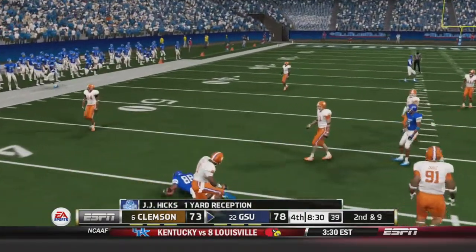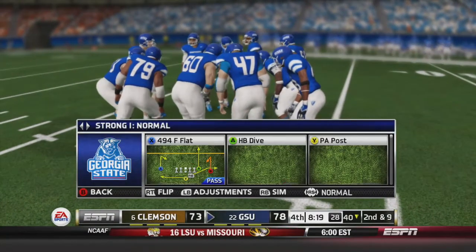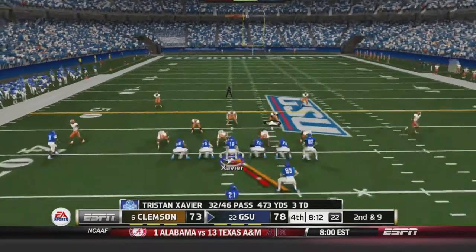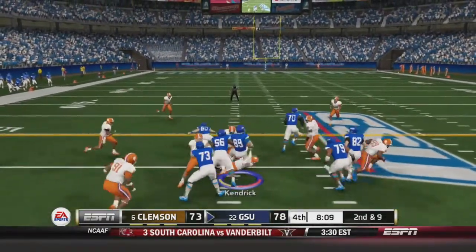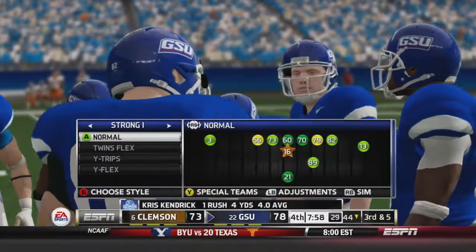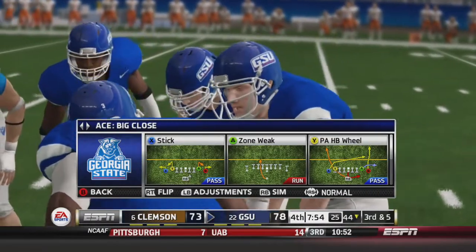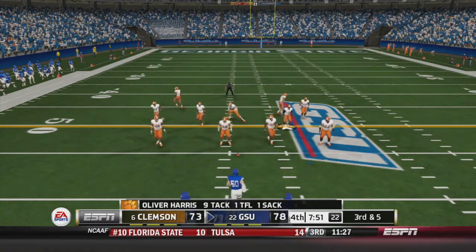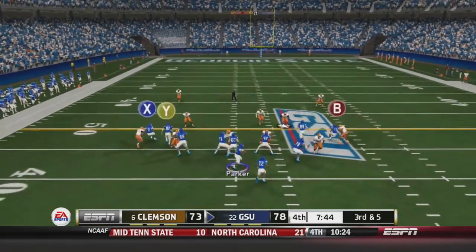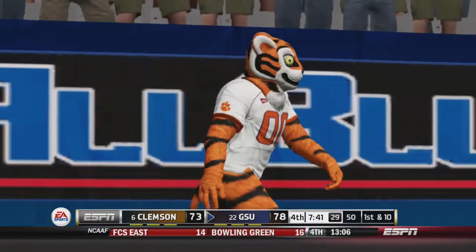Quick throw. He's taken down at the 40-yard line. From their own 40-yard line, second down. Nice run up the middle. Hit and taken down. Hey, it's a first down for this offense that keeps everybody enthusiastic.